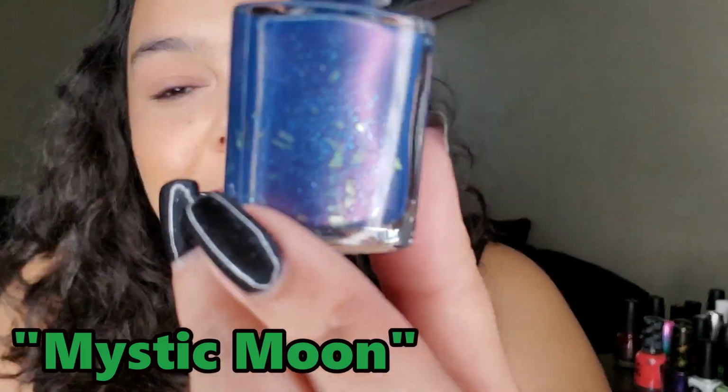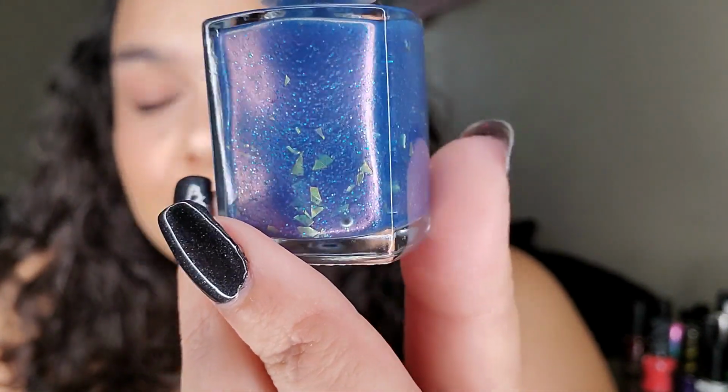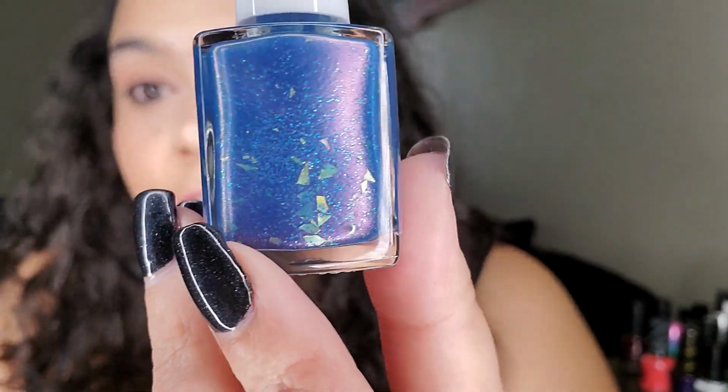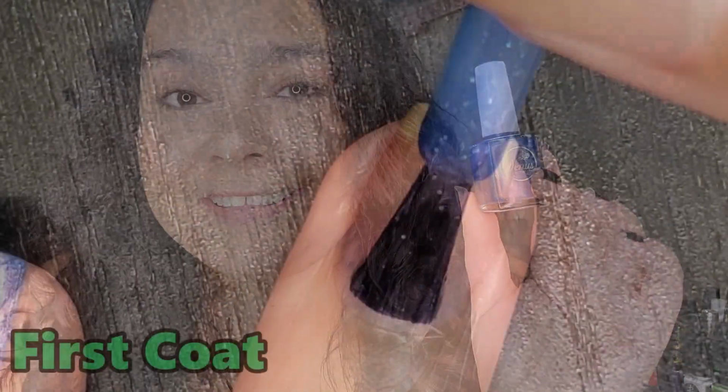After that, I swatched this beautiful polish. This is in the shade Mystic Moon. This beautiful polish is being described as a blue base with a purple to pink shift, blue glitter, blue holographic glitters, and gold holographic flakes. This polish will retail for $9, and I think I forgot to say it, but Indian Summer will retail for $9 as well. Mystic Moon applied really easily in 2 coats.